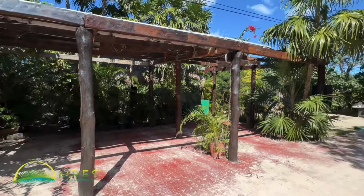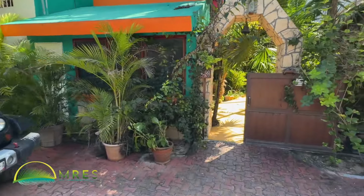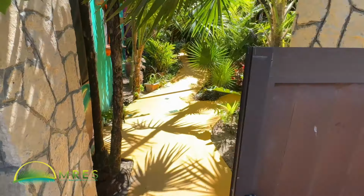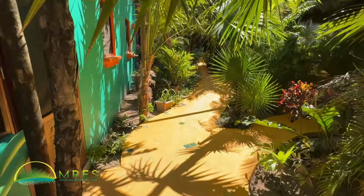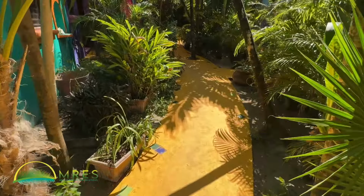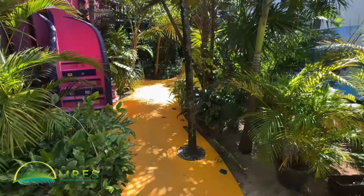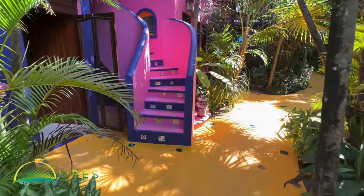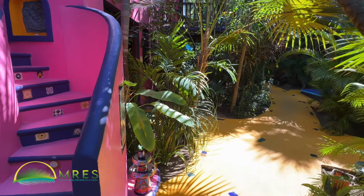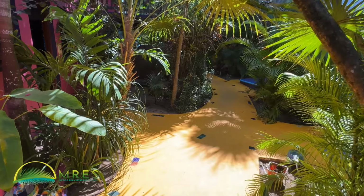And yeah, a lot of color, lots of beautiful greenery. So this is how you're greeted when you come in. Beautiful yellow path and all these palms. Garden space lit up by colors. It's beautiful. You should come see it while you still can, or if you miss out on the chance to buy it, I'm sure you can rent it as a vacation rental in the very near future.